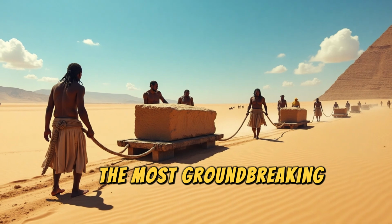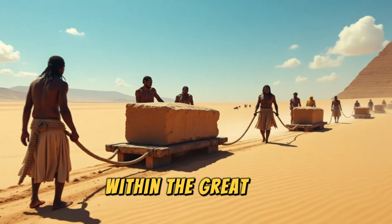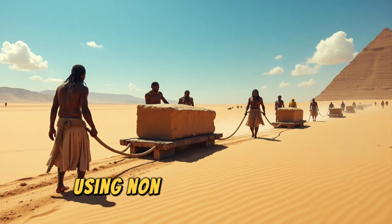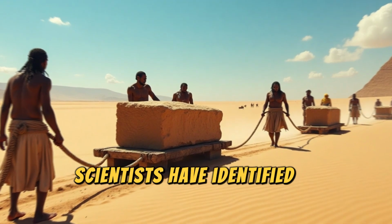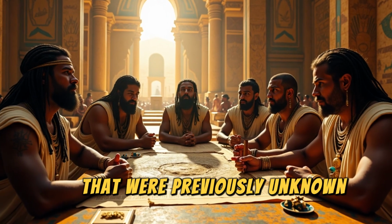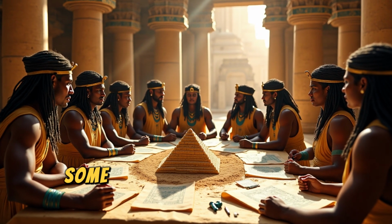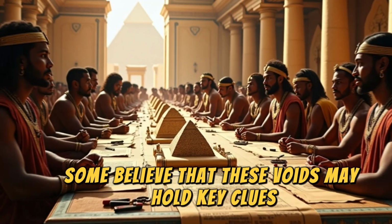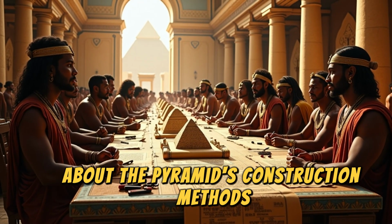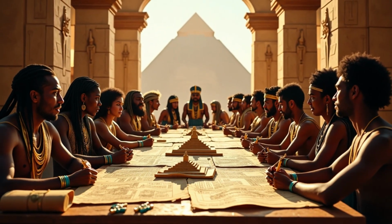Perhaps the most groundbreaking discovery in recent years is the detection of unexplored spaces within the Great Pyramid. Using non-invasive technologies, scientists have identified large cavities and voids within the pyramid that were previously unknown. What could these hidden chambers contain? Some believe that these voids may hold key clues about the pyramid's construction methods, or even uncover buried secrets that have been hidden for millennia.